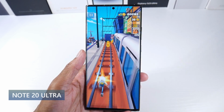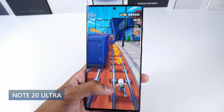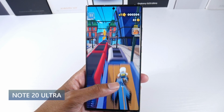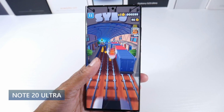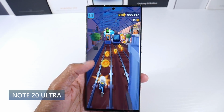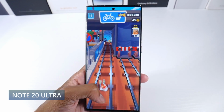I don't think we're going to see a price drop on this phone anymore in the used refurbished marketplaces. It looks like it's just staying still at this $370 to $380 price point. And I think it's because it's the last Note that's getting security patches with SD card support. And it is still a fantastic phone.